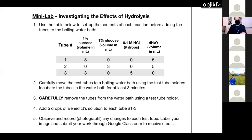Hey, one of them is turning green. Oh, two of them are turning green. That's cool. Mr. Bergeron, who was supposed to be there? Tube one should be a little blue, it should not be orange. Is this glucose or sucrose?